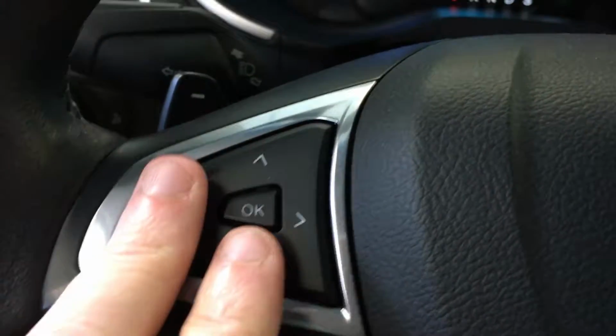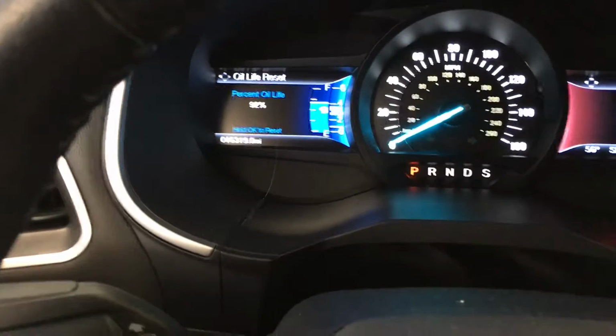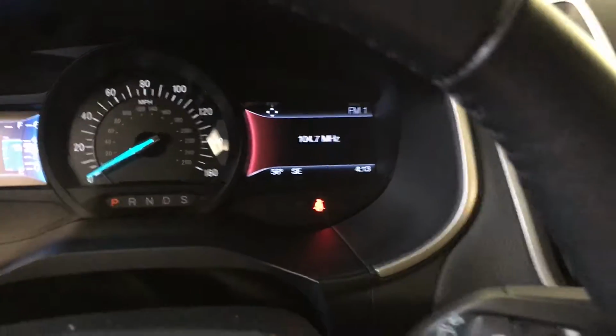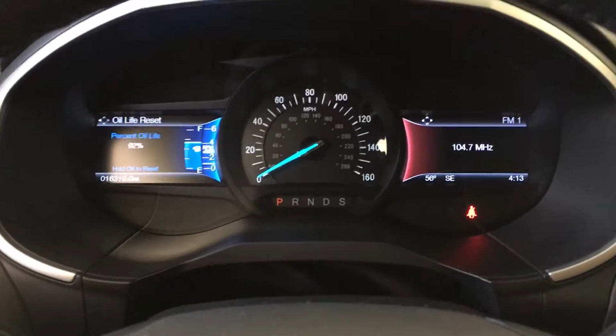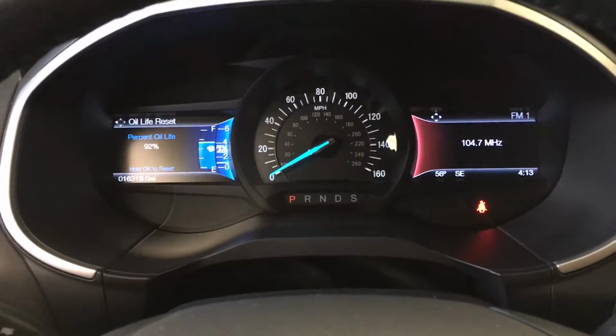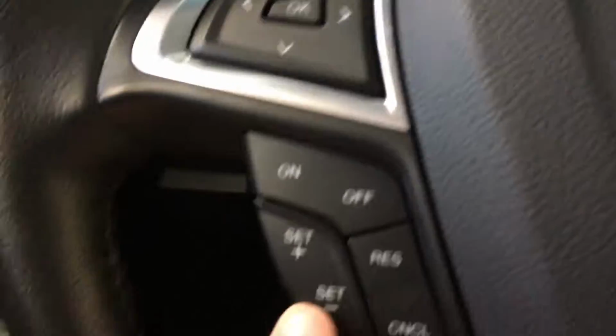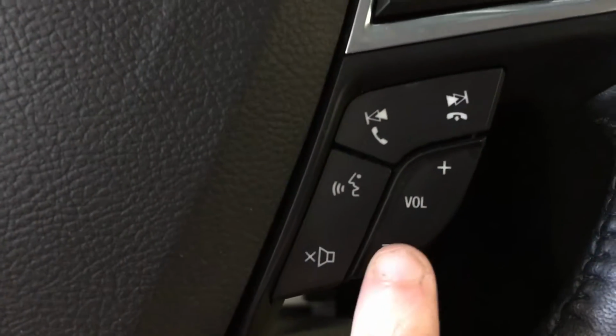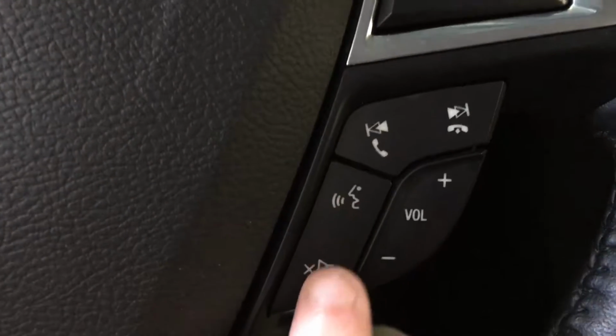This control panel is for the left display window over there. This control panel is for the right display window over there. It just gives you a lot of in-vehicle customization and controls, so you can set certain options to your preference. Also, you have a cruise control pod right here, and over here you have your audio controls on your steering wheel, as well as your Bluetooth options right there.